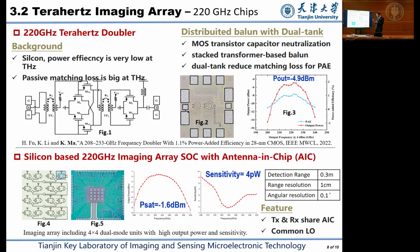By using these building blocks, like the terahertz doubler and the terahertz converters, we built the imaging array system, as shown in figure 4, the topologies. And in figure 5, this photograph is our built system. And in this one, we use a 16-element antenna-in-chip. We have the performance summarized in these tables.